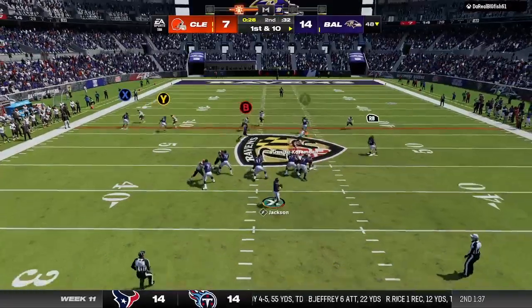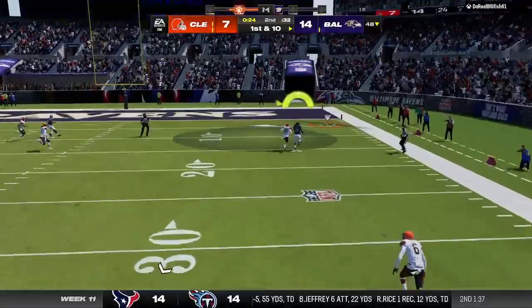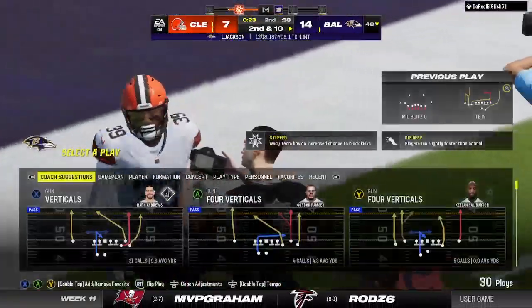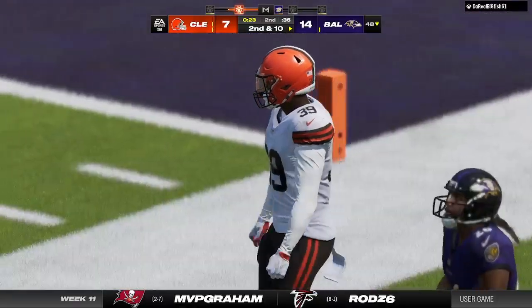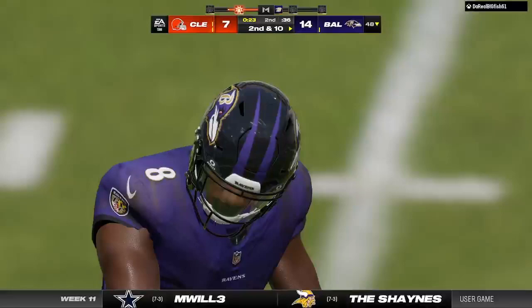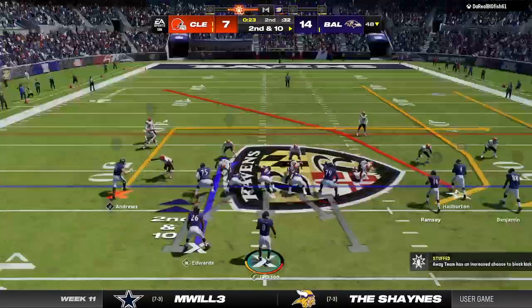48-yard line. On 1st and 10, it's Jackson. He's going to float this one deep right side. And incomplete on the deep ball. And they're not going to go quietly into this halftime break. They know they're in for a fight, so they're trying to make every possession count. They took the big shot there, but it winds up incomplete.